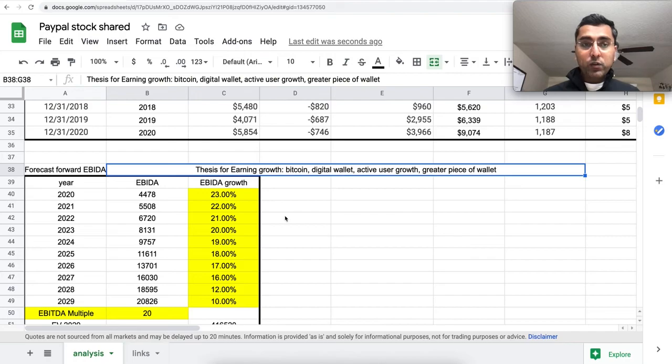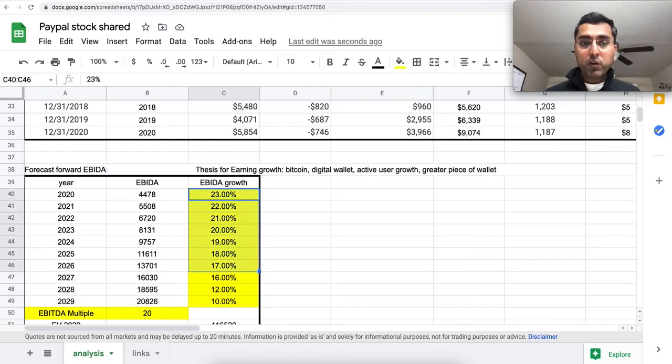And only then can you have earnings income growth of this high percentages. So my thesis is that there is lots of new things that they're doing with Bitcoin. You can actually purchase. Their growth in digital wallet is increasing with Venmo and others. And their growth in active users, as we saw, is massive. The transaction volume is huge. And so I think that the digital wallet is going to replace cash transactions and replace the physical wallet. So this is the thesis.